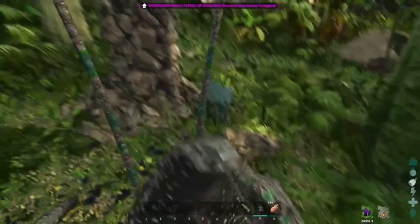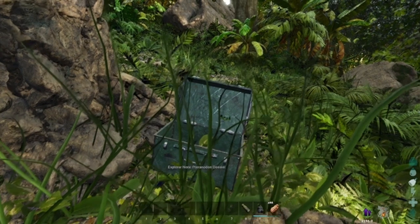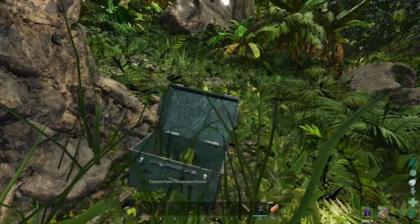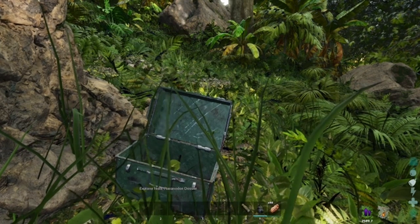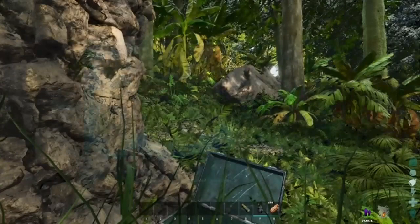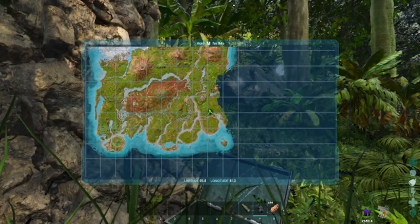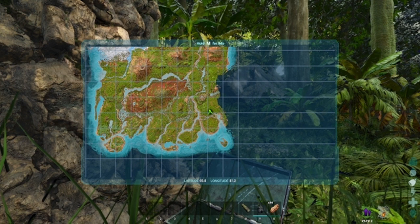All right. So that is the Pteranodon, or Pteranodon, however you want to pronounce it, dossier. It is at latitude 69.8, longitude 81.2.